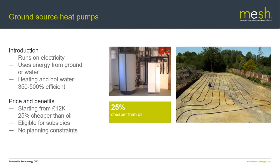The downsides of heat pumps, which aren't mentioned on this slide, you can see that if you use flat loop collectors, which are probably the cheapest system to install, then they do need quite a lot of ground area. There are alternative collector methods, which just use boreholes or use groundwater as their heat source. But they tend to be a little bit more expensive to install, but they can give slightly lower running costs. So, you know, you have to balance that out.